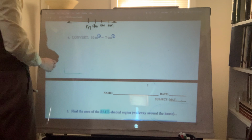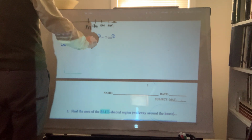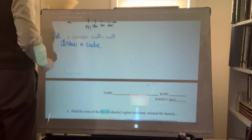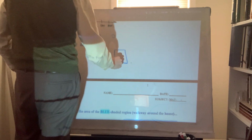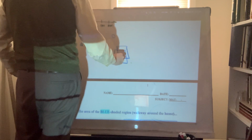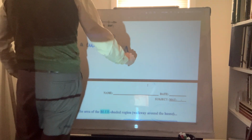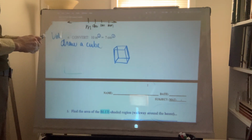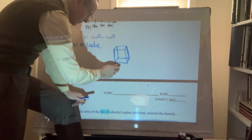Right? So draw a cube because of the exponent of 3. It's really a volume. So here is a cube. That's a square face, and then one slightly offset behind it, and then connect the corners. And there you have it, right? Now, if it is a cube by definition, what is true about a cube? All of the edges are the same length.